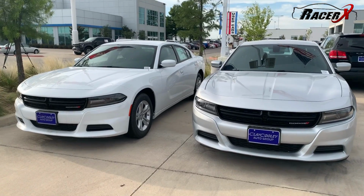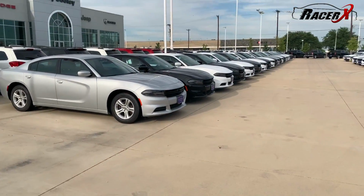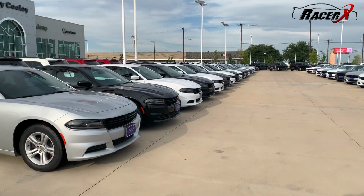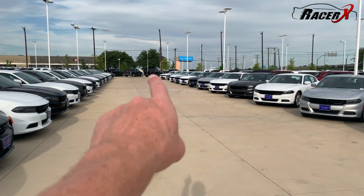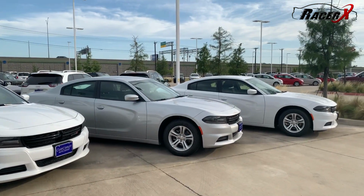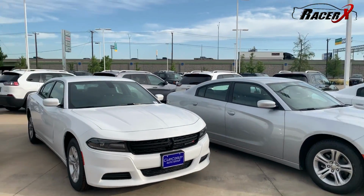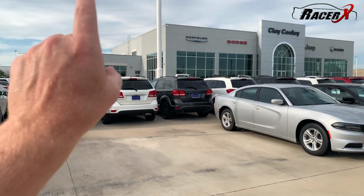So if you are a Charger fan, not a San Diego Charger fan, but a Dodge Charger fan, they have a lot of Chargers here. It goes all the way down, and then this whole other row comes all the way back. Quite a few. Now, all these are like V6s. They do obviously have some RTs, and I believe they've got a Scat Pack running around somewhere, a couple of Hellcats actually back over here.